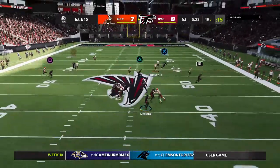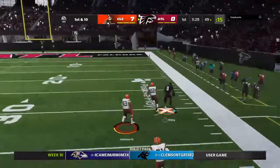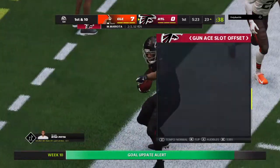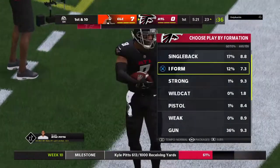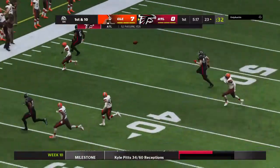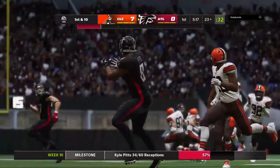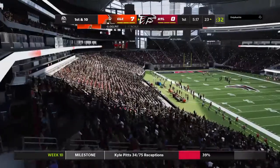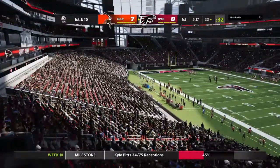From the gun, Mariota. Open man is Kyle Pitts, his tight end. And he goes down, but not before getting this inside the 25. And this has been a nice answer to the touchdown drive against them a few minutes ago because they've come out and reestablished the tempo. A nice throw there, and they're putting together a very strong drive as a response.